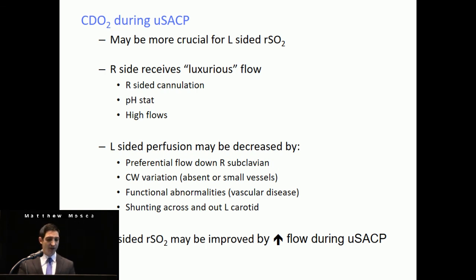Left side may be seeing less blood flow due to preferential flow down certain vessels, maybe down the right subclavian. We know that circle of Willis variation is pretty prevalent, so you can have absent or small vessels that prevent flow. And then also you could have functional abnormalities such as vascular disease and then shunting across and out that left carotid vessel. So our concluding statement here is that left-sided regional saturation can be improved by increases in flow during unilateral SACP.